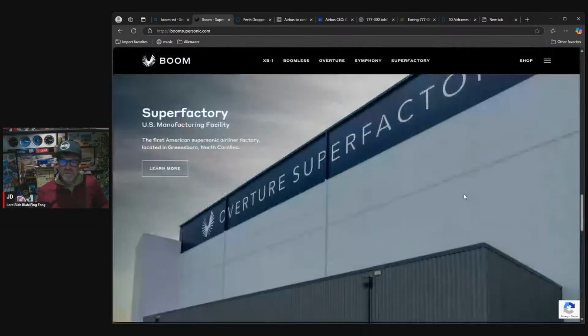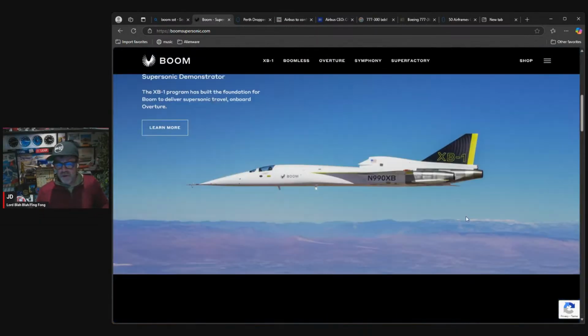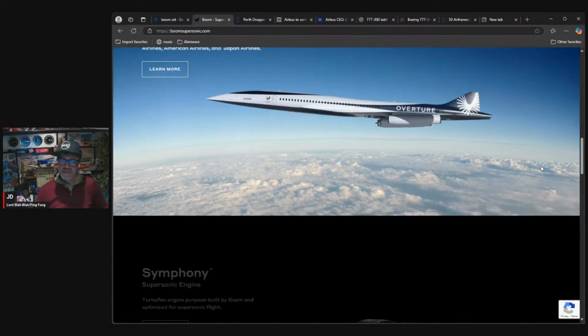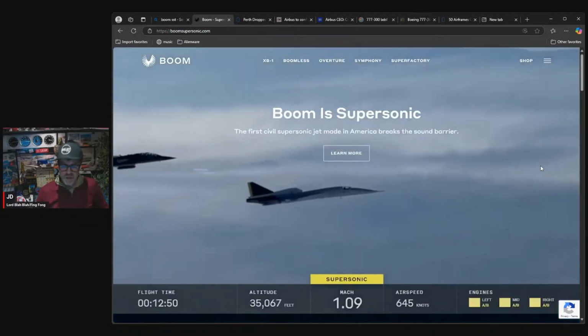There's me moaning again. We'll see what it says anyway. Everyone's like, oh, amazing. My concern is, look, the windows don't go all the way back. I've heard that, I just don't know. We'll just have to see. I wish it all the success and I hope it happens, just like Global Airlines with what they're doing. I hope it works.